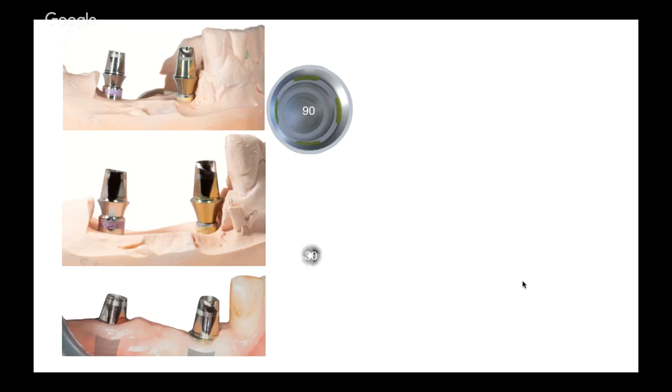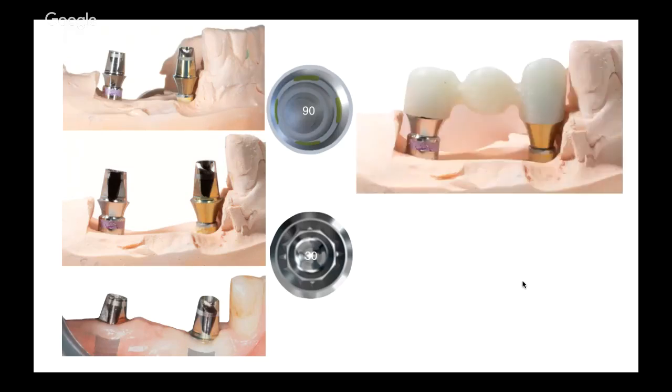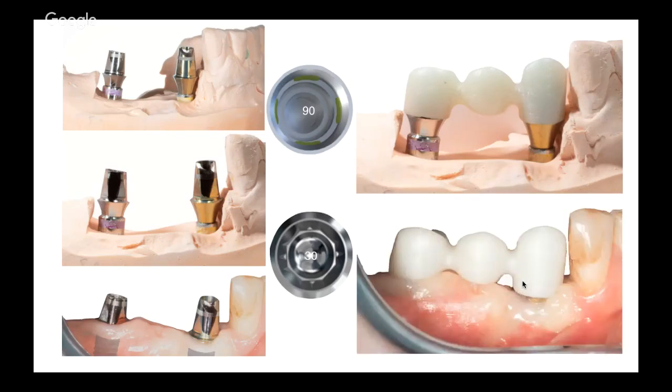But please imagine that the implant has a dodecagon or double hexagon. If we have a fault, the positioning will be only a 30-degree distortion or deviation. And it's really difficult to recognize it. As a result, the framework that fits perfectly in the model will not fit in the mouth properly. You will think that there is an impression error. No, it's wrong. It's only the positioning error.